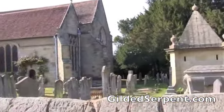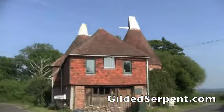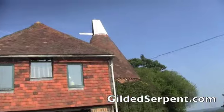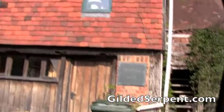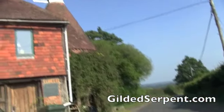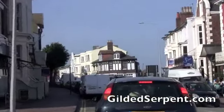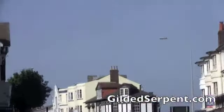Come back here at nighttime. And what is that called? Those are drying hops, you said? Yeah, actually, I'm going to go back here. Maybe this way. Cute. Way from here, in Gloucestershire.